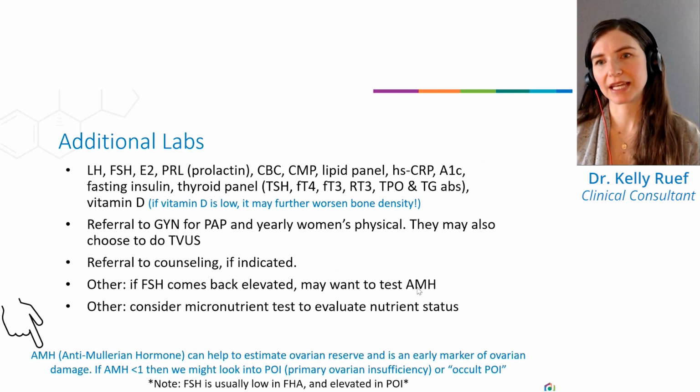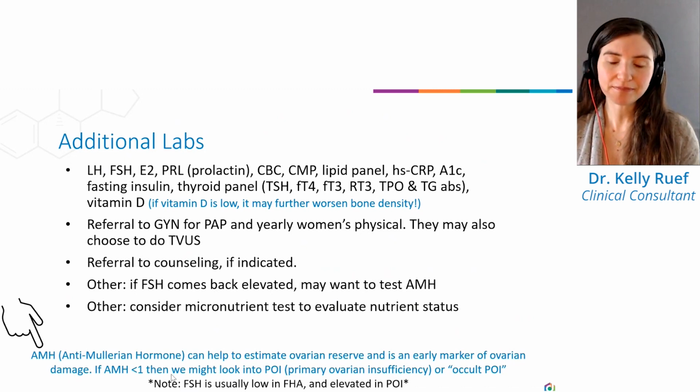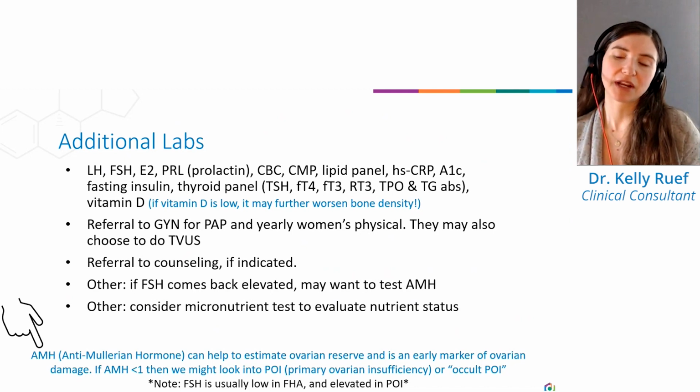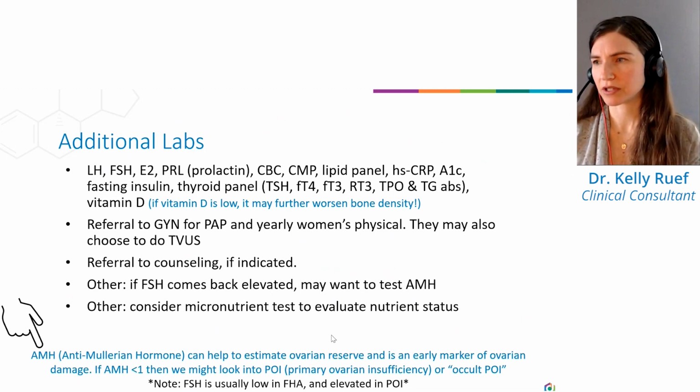Either way you could test AMH, but AMH can help estimate ovarian reserve, and it's an early marker of ovarian damage. So if AMH is less than 1, then we might look into POI. Remember, POI is primary ovarian insufficiency, and that happens when the ovaries don't respond to the brain anymore. So a lot of times FSH is elevated. FSH is high because the brain is screaming at the ovaries, hey, ovaries, make estrogen. But the ovaries are like, nah, we're going to retire. We don't want to make estrogen. A lot of times we don't know why women have POI. We're not sure why those ovaries aren't making estrogen.